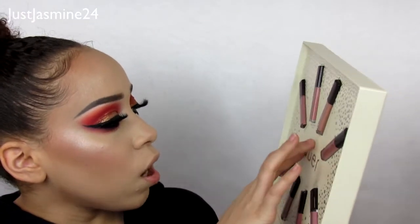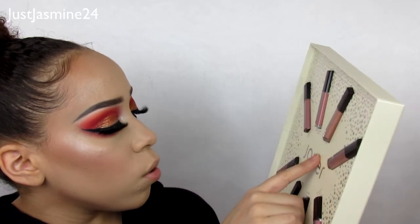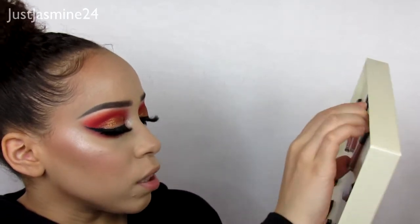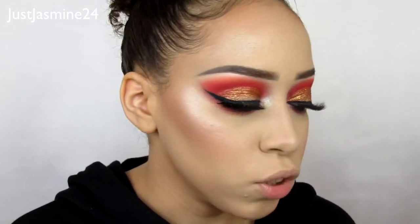I already used Tawny and Bare, so I think I'm gonna go in with Bare because I have so much going on with the eyes. So I'm gonna use Bare. I already used it before and it's really nice. The only thing is that it's very drying on the lips, so you may want to hydrate your lips with a balm before anything. So I'm going to put this on.